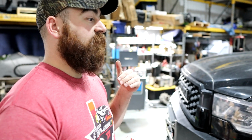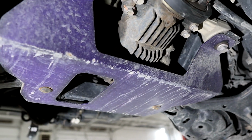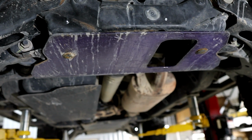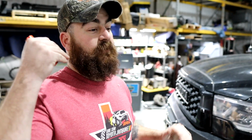So we engineered a diff skid, and it bolts on in factory locations. The two front mounts are for the differential itself, and the rear there's some mounts in the subframe, and we go right through there with carriage bolts, so it's a nice smooth flat bottom, and it protects the full width of the rear subframe as well as the input shaft, and it curls up around the back of the subframe, so if you back up over something, it acts as a ramp.